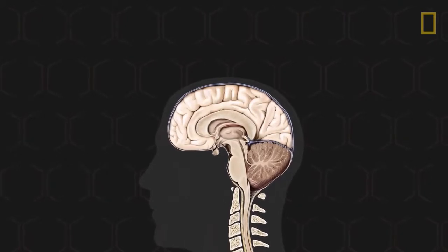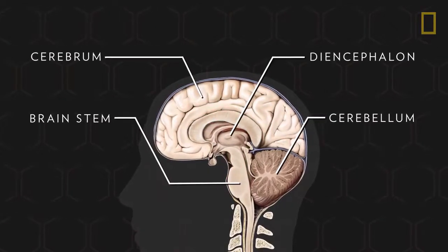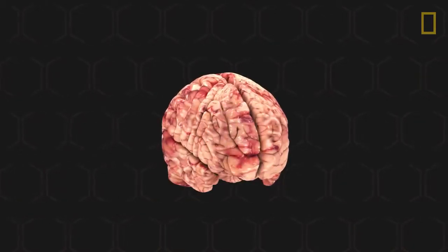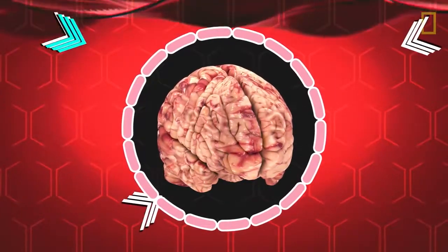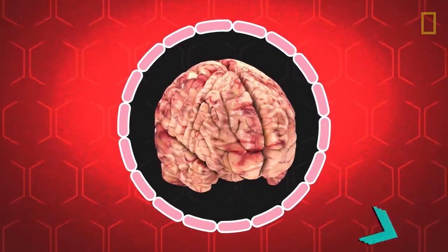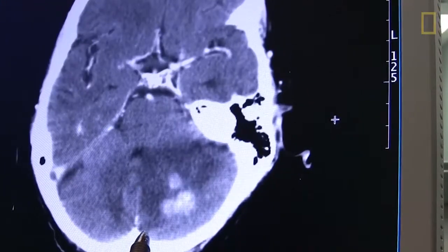The brain's 4 main components, the diencephalon, brainstem, cerebellum, and cerebrum, work in sync to ensure bodily functions are fully operational. The brain has even evolved mechanisms to protect itself. One such mechanism is the blood-brain barrier, a semi-permeable cellular wall that only allows specific chemicals to enter from the body's bloodstream into the brain. Despite this protection, tumors and other complications can lead to life-threatening problems and diseases in the brain, such as dementia.